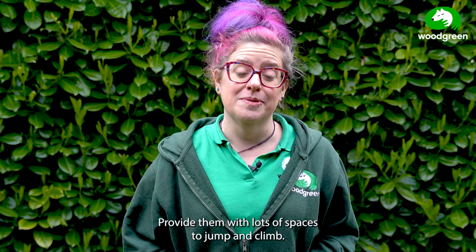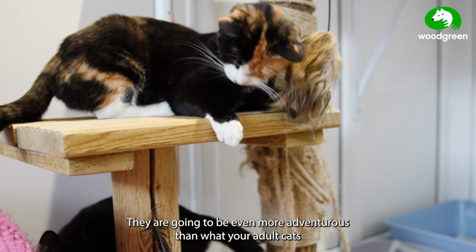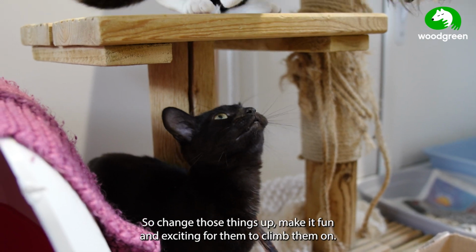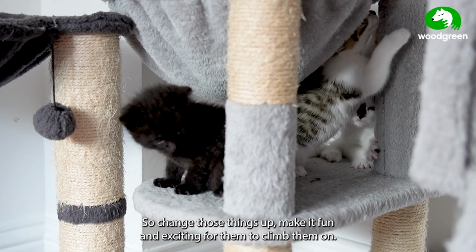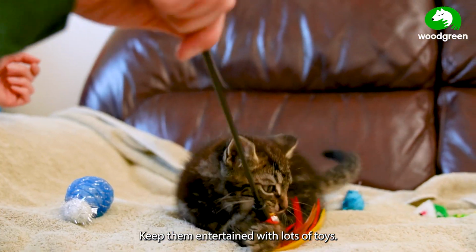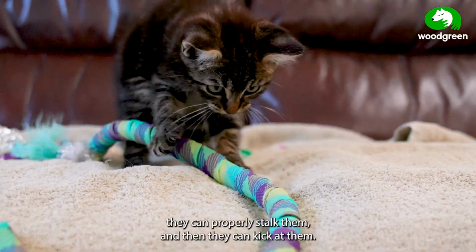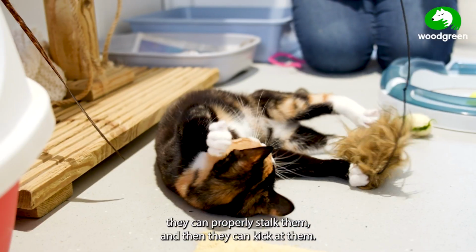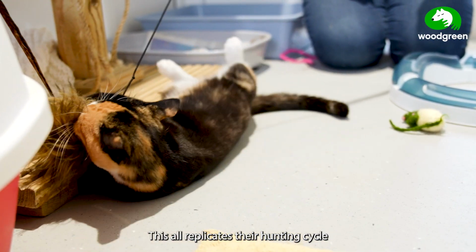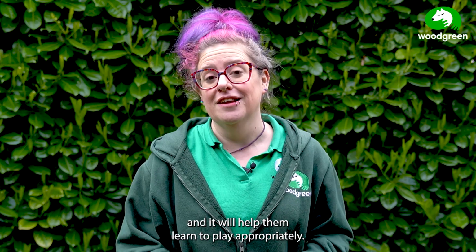Provide them with lots of spaces to jump and climb. They are going to be even more adventurous than what your adult cats are going to be. So change those things up, make it fun and exciting for them to climb on. Keep them entertained with lots of toys. This includes toys where they can chase, where they can pounce, they can properly stalk them, and then they can kick at them. This all replicates their hunting cycle, and it will help them learn to play appropriately.